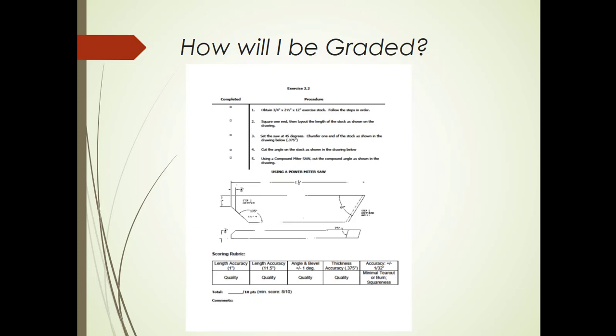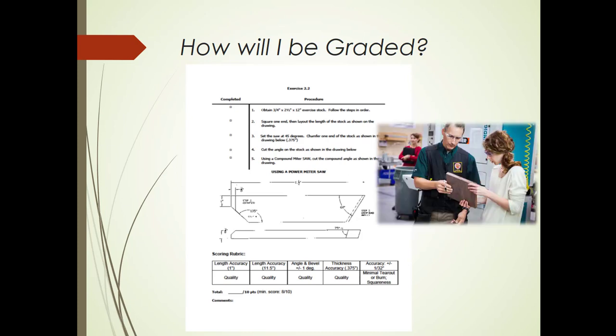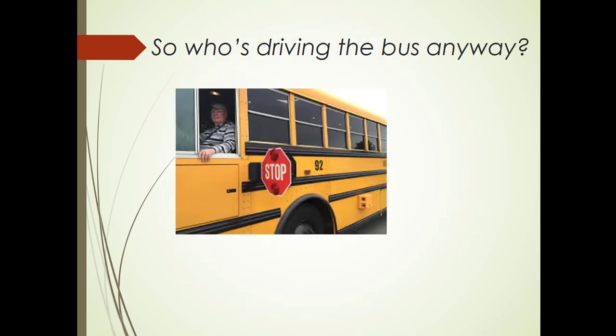A common question students ask is, how will I be graded? This may be a surprise to you, but the instructor's role is not to give grades. The instructor's role is to uphold standards and give feedback. You will be self-evaluating many of your exercises. The criteria is intended to be clear, but if you have questions at any time, just ask your instructor.